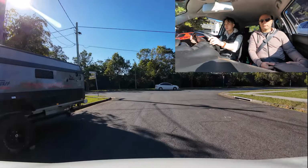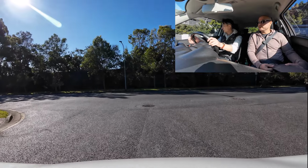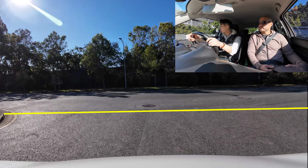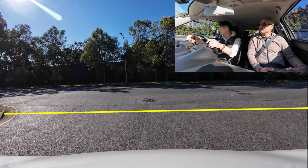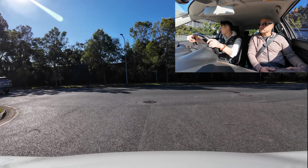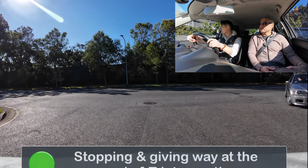When giving way to other vehicles at the end of a T intersection with no lines, like this one here, draw an imaginary line connecting the edges of the curbs and stop as close as possible to that imaginary line. Here you are stopped too far back. When you stop too far back, you can't see the main road clearly and you can't decide when is the right time to keep moving again.